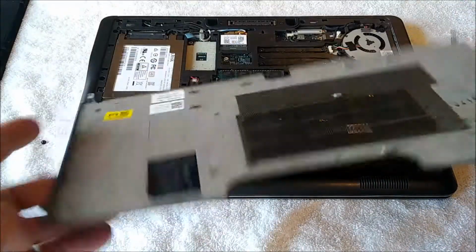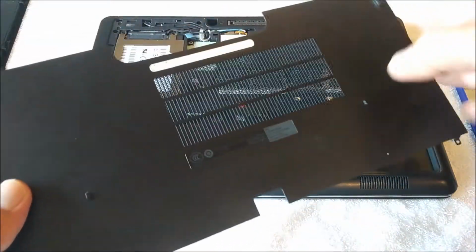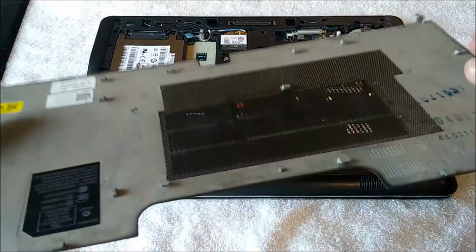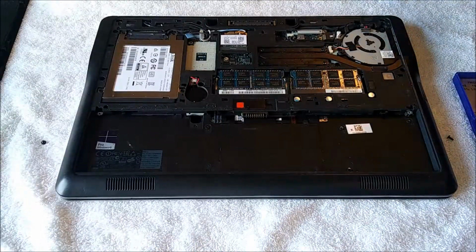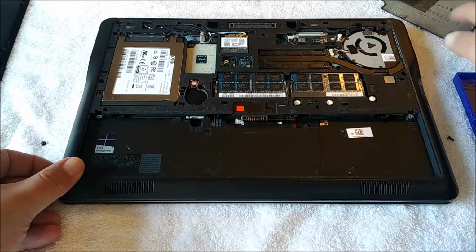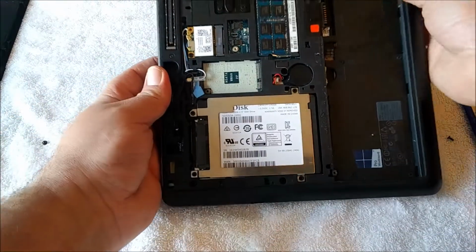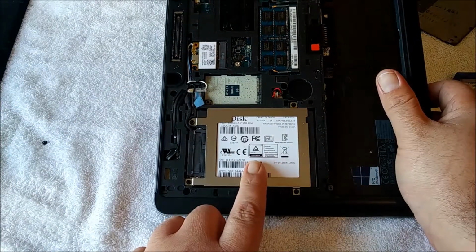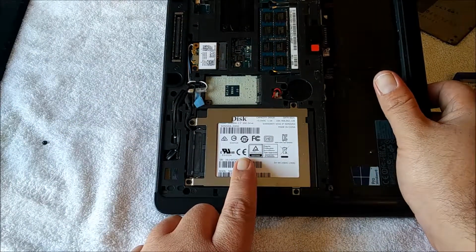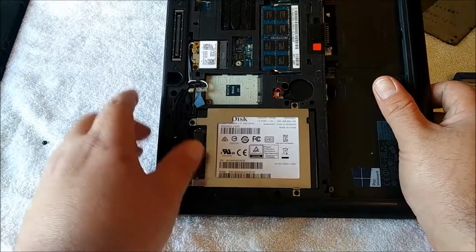There we go. And one thing that's nice about a lot of these older E-Series laptops is this is actually metal. So they're not very prone to becoming heat soaked, cracked or anything like that. But it looks to me like this guy has a standard 2.5-inch SSD in it right now. But it does appear that it also supports mobile SATA.